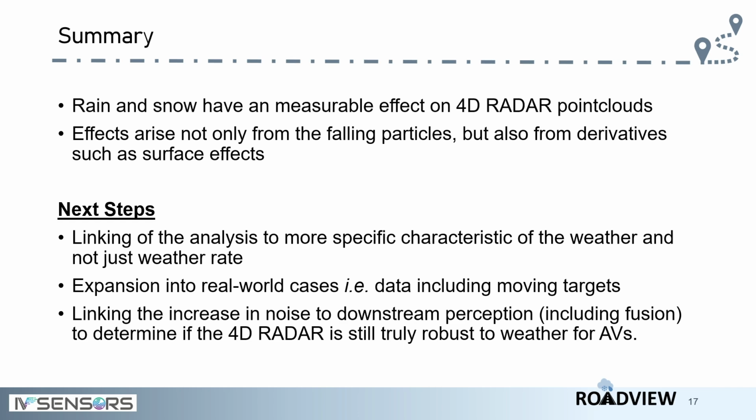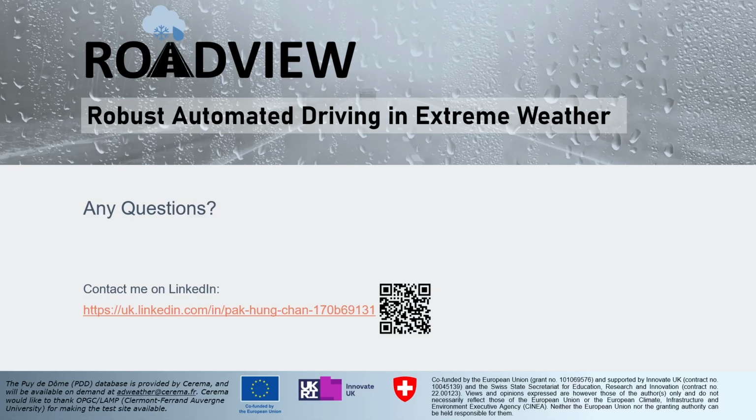And finally, one key thing that we've been looking into is how we link the noise to downstream perception and fusion, because whilst 4D radar is still new, we still need to understand how we can use the data to the best of our abilities to enable robust automation for automated vehicles. Yeah, thank you.